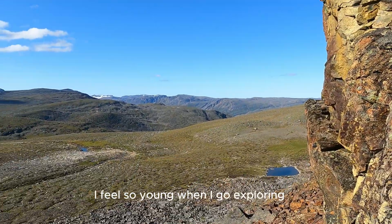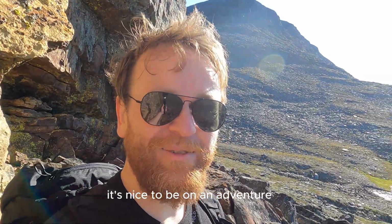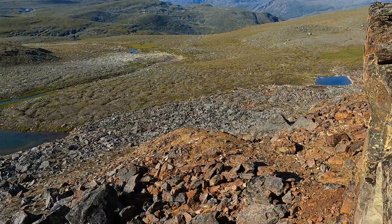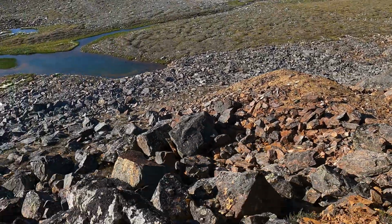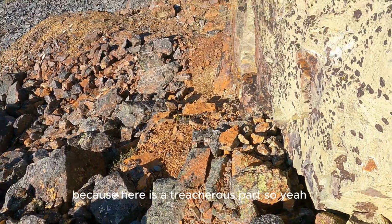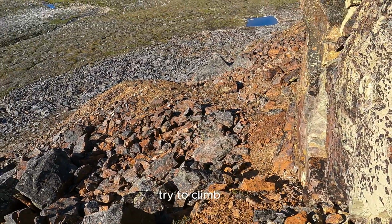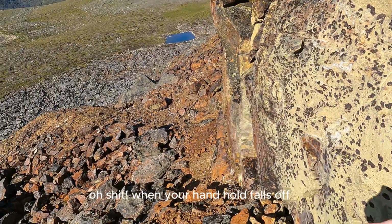I feel so young when I go exploring, even if I'm 40 years old. It's nice to be on an adventure. This is the elixir of youth. But let's not break our ankles, because here is the treacherous part. So yeah, I'll try to climb. Oh shit! When your handhold falls off.